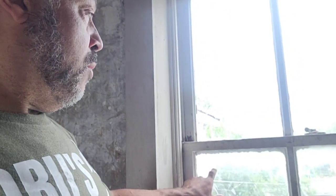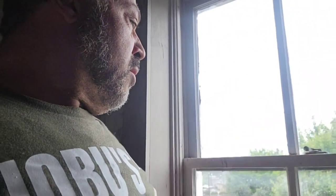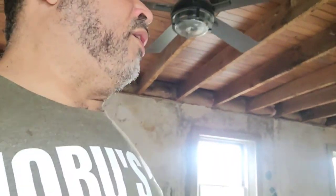And I have glass for this window. I'll replace that and replace this window glass. Now, I'll need to do that from the outside, but those are some of the things that we'd like to get accomplished this week. If we can do that, man, we're rolling.